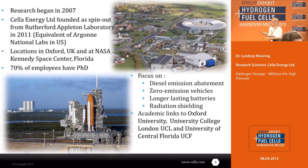The company has just turned 2 years old. It was originally 3 researchers at the Rutherford Appleton Laboratory in the UK, in Didcot, near Oxford. And the project was so successful it enabled a spin-out from the Rutherford Appleton Laboratory, which is where we're still located. Because of the radiation shielding work that was being conducted as well, we then set up a second site in Florida, in the States, on the NASA site to enable that entry to market over there.